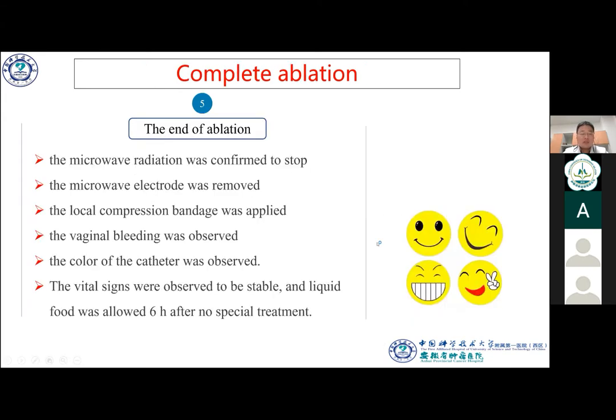A complete ablation of the myoma was confirmed. The microwave antenna was removed. The local compression bandage was applied. The vaginal bleeding was observed. The catheter was observed. The vital signs were observed to be stable, and liquid food was allowed 6 hours after, with no special treatment.